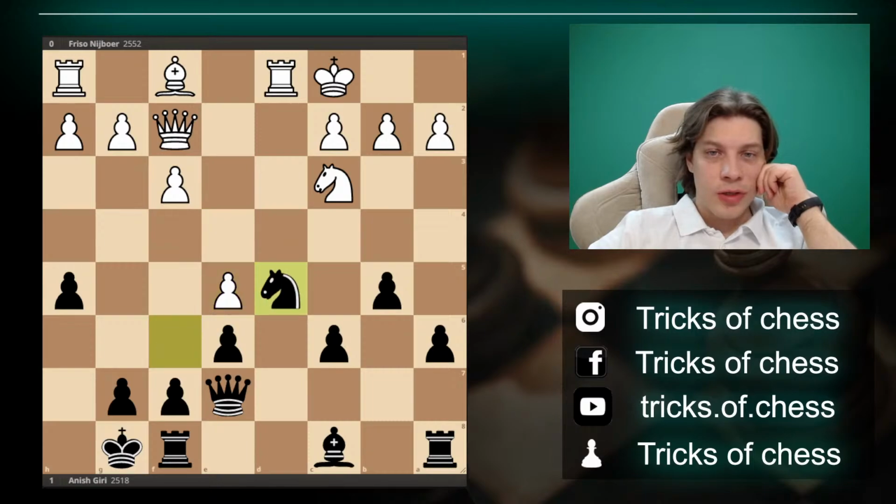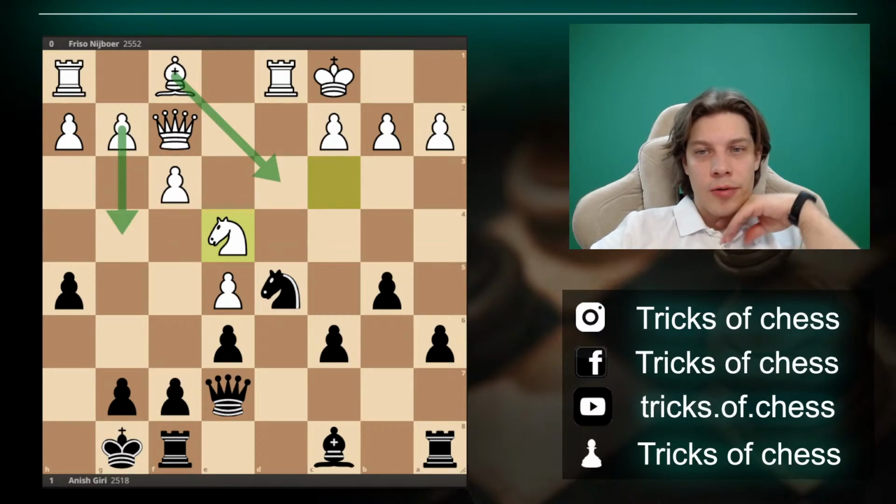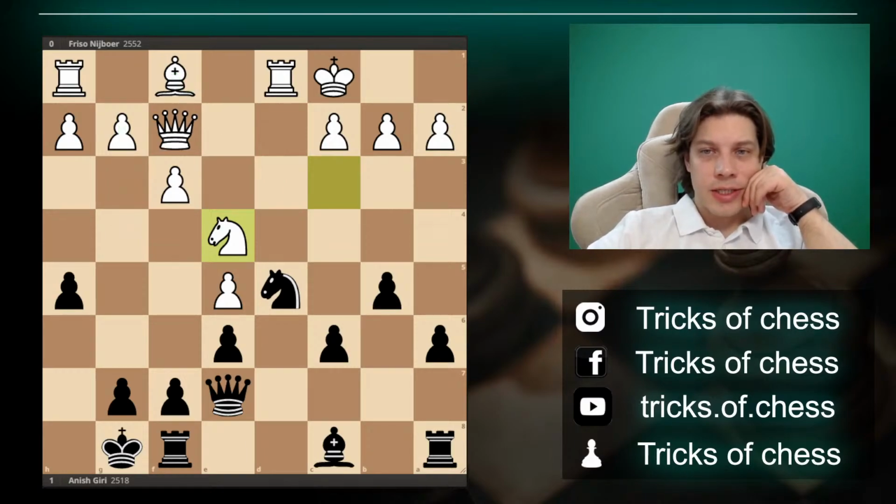What do you think? What is white going to do after knight d5? Exactly, knight e4, and well, there are some problems. This square is weakened. Some ideas of knight f6 sacrifice can be played. The bishop d3, g4 with a strong attack. So I think this is where white has an advantage. Yeah, white has some serious advantage.